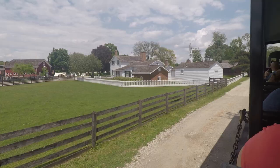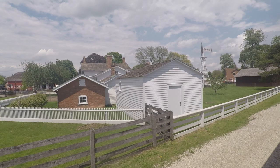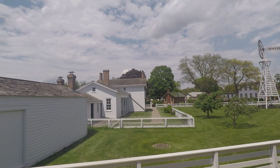Main Street District. Here you'll find the Wright Brothers home and the Wright Cycle Shop, the birthplace of aviation. Right across the street, the Cohen Millinery Shop for a fashionable new hat, ladies. And enjoy turn-of-the-century shopping at the J.R. Jones General Store.